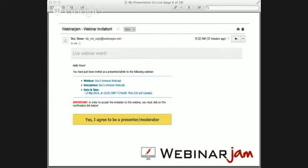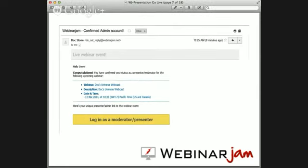But this is the first email that's going to go out. They have to click on this, and then they're going to get the next email, okay? So this sets them up, and the next slide here will show you that you are confirmed and you have to log in as a moderator. So your admins are looking for this, okay? So I just wanted you to see one in case you hadn't gone out and tested this yourself, and what to expect.